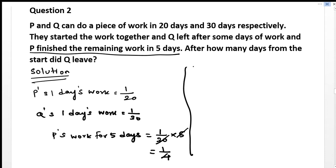Okay, so we will find out the remaining work. That is very important. The remaining work is nothing but 1 minus 1 by 4. Why I am taking 1, I will tell you after solving this problem. So this remaining work is nothing but 3 by 4. That is, P alone can do 1 by 4 in 5 days.